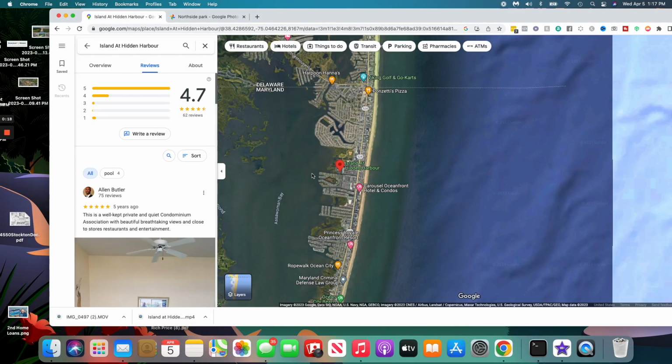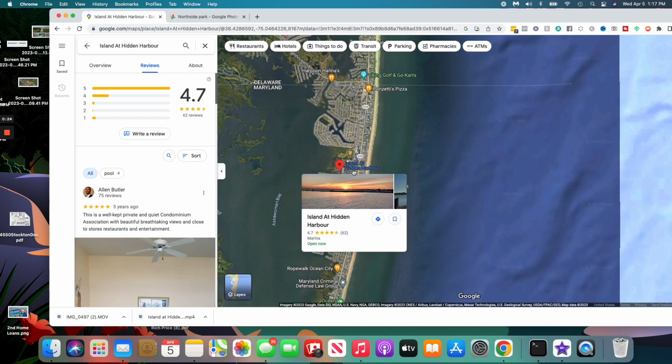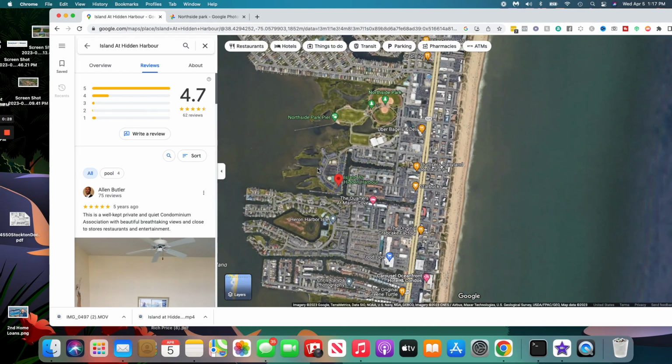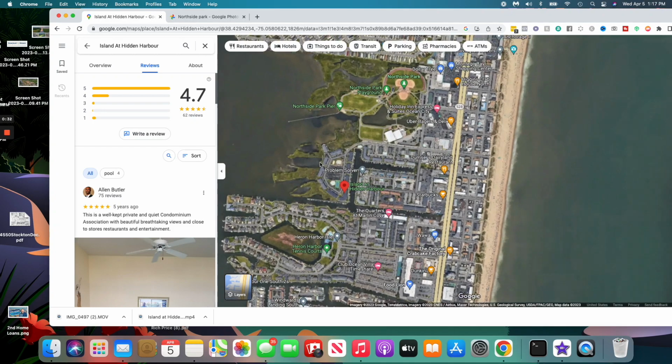So number 6 is the island at Hidden Harbor here in North Ocean City. I just wanted to show a little map view, and let's zoom on in here. You'll see it's on the Bayside. And one of the reasons why I picked this one is you can see this is where the community is, the portion that I'm talking about. But it's a little bit off Coastal Highway, so it's a little bit out of the action, and it's a little quieter back in here.